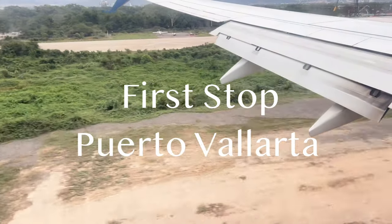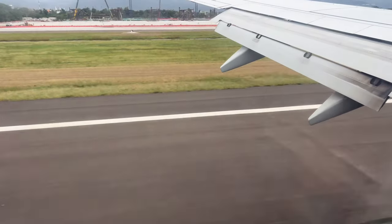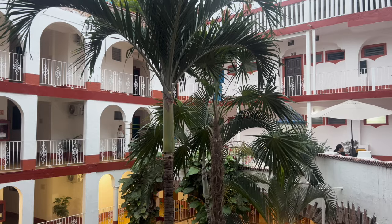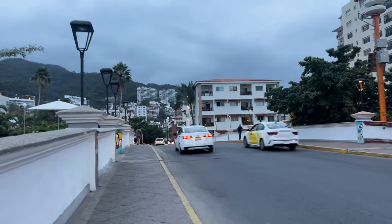My mom and I are just getting some coffee because it is super, super early in the morning. So we have landed in Puerto Vallarta. That's our basic accommodations.